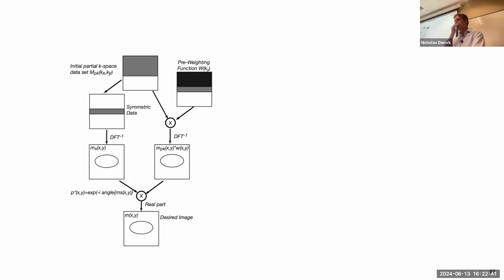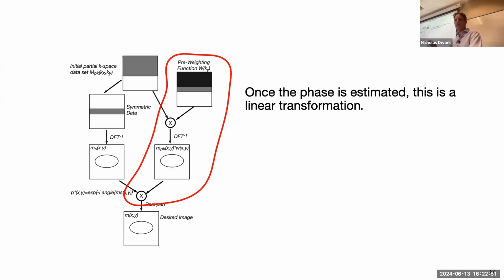Okay, so here's the flowchart. And what we realized is that once you estimate the phase from the center of K-space, once you call that your phase, the rest of this is just a single linear transformation that inputs the top 5/8 of the data and outputs an image, okay? Let's call that linear transformation P.